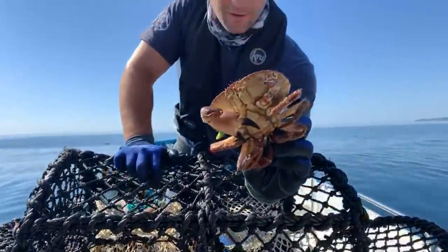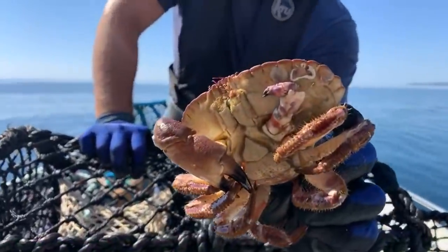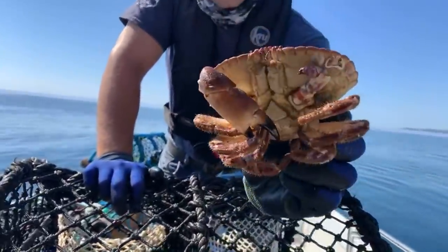Oh, that really is a baby claw. It's got a little deformed claw. It's got a strong claw. There really is something wrong with that one.